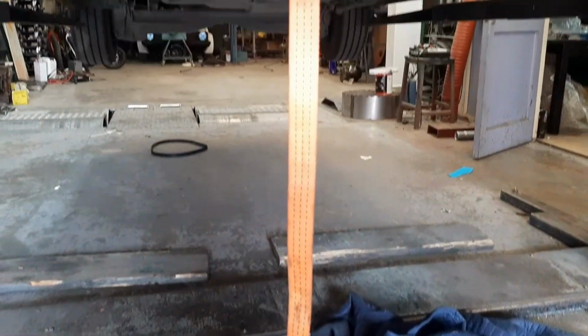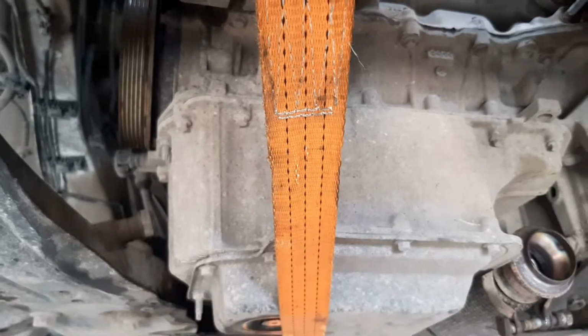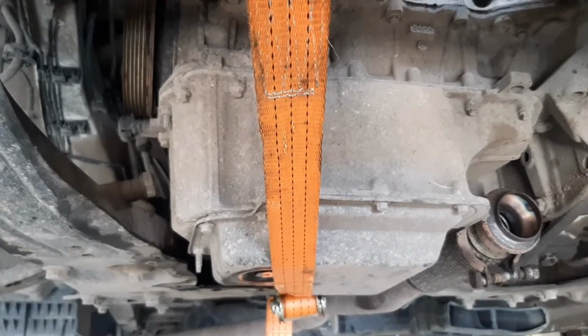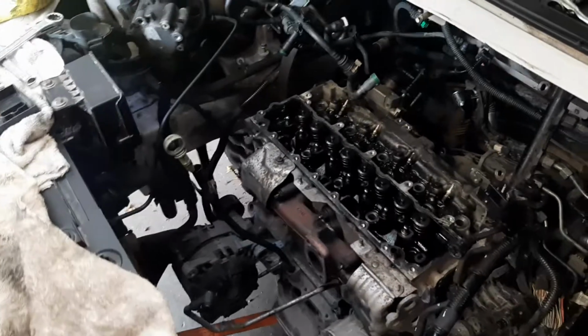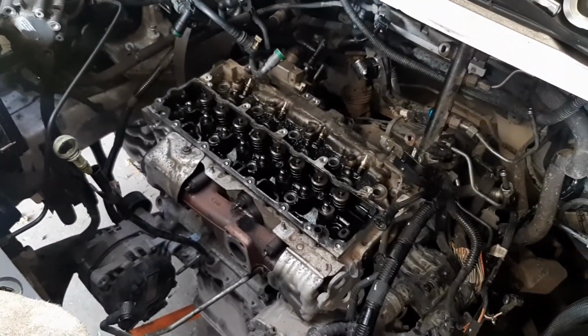head. We've just noticed that the top engine mount is on the cylinder head, so in order to support the engine we have a ratchet strap underneath in place, holding up the engine while we take the top mount off the cylinder head. I should probably number these. What are your numbers in there? Hydraulic lifters.